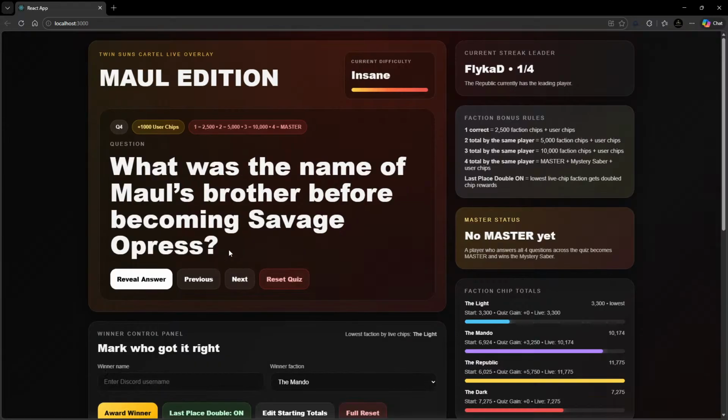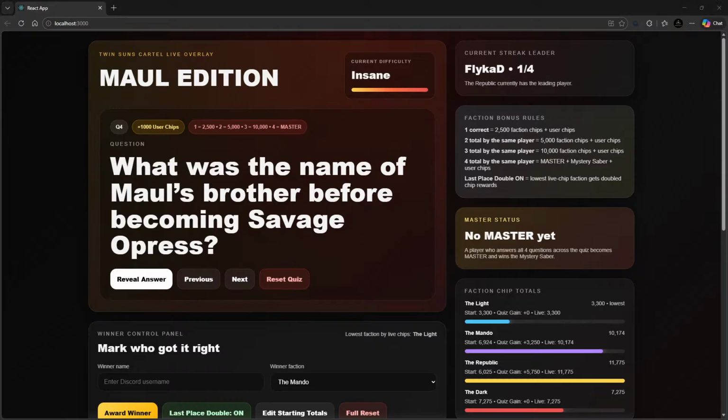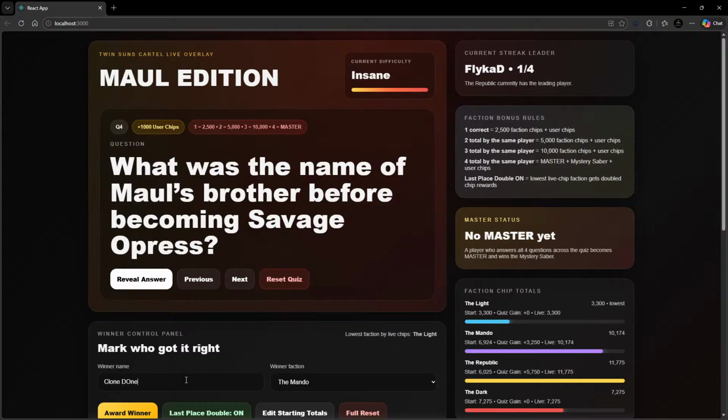Alright. What was the name of Maul's brother before becoming Savage Opress? Clone donor of LJ. I've seen that one first. Congratulations. Oh, pardon me. Clone donor of LG.